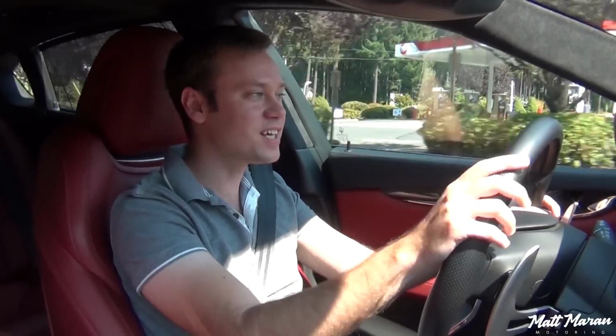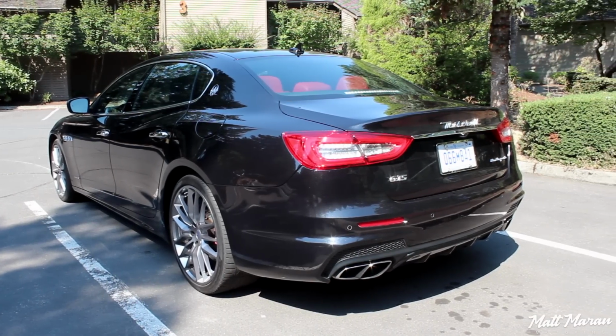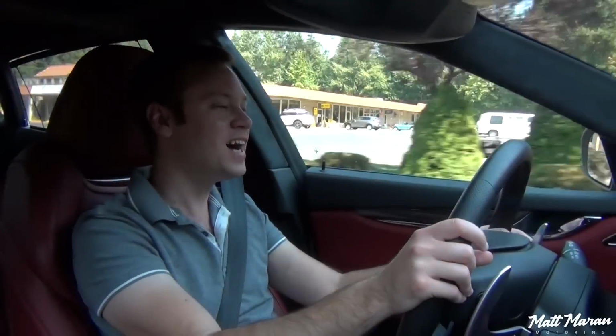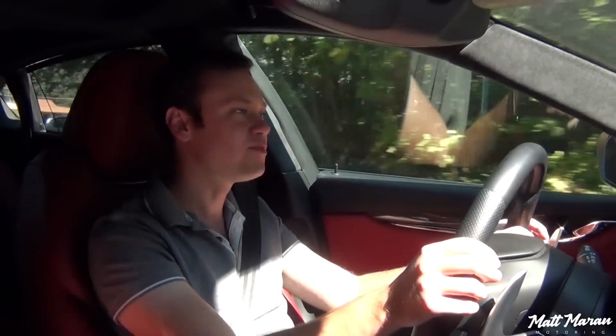But like I said, you can get a Quattroporte. I think these start in like the 107 range or something like that. So you can get them a little more affordable, if that's the word to use. But yeah, it's still one of those things you definitely have to have plenty of money if you want to get one of these, at least new. This is still a really cool vehicle.